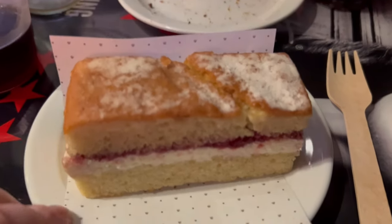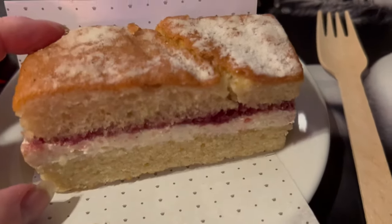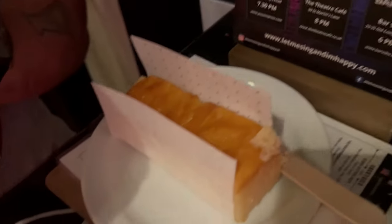We also got a cake. We're gonna share. We got this Victoria sponge and we got a lemon drizzle. How's your panini? Yeah, it's nice. He's got, was it chicken? Is it chorizo or pepperoni? Chorizo. Chicken chorizo with like a sauce on it.